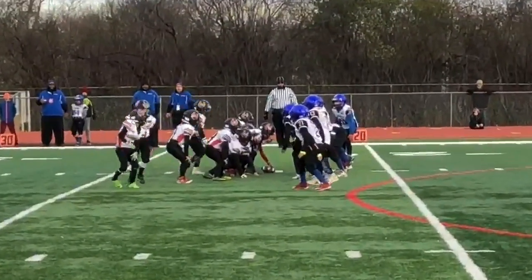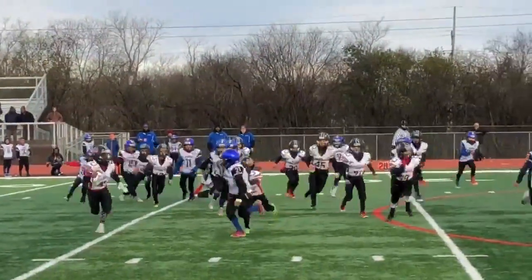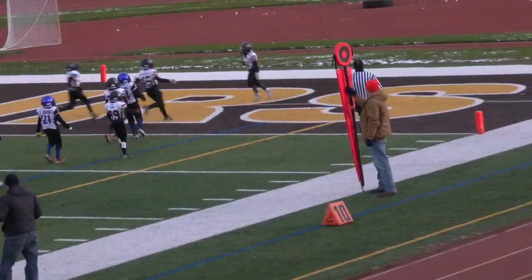And they shift once again. Osterhus under center. Takes it. He's going to keep it himself. He's got some blockers out to the outside, and he's got the wheels. Gets to the 20, to the 15, cuts back to the inside 10, 5, touchdown! What a play!